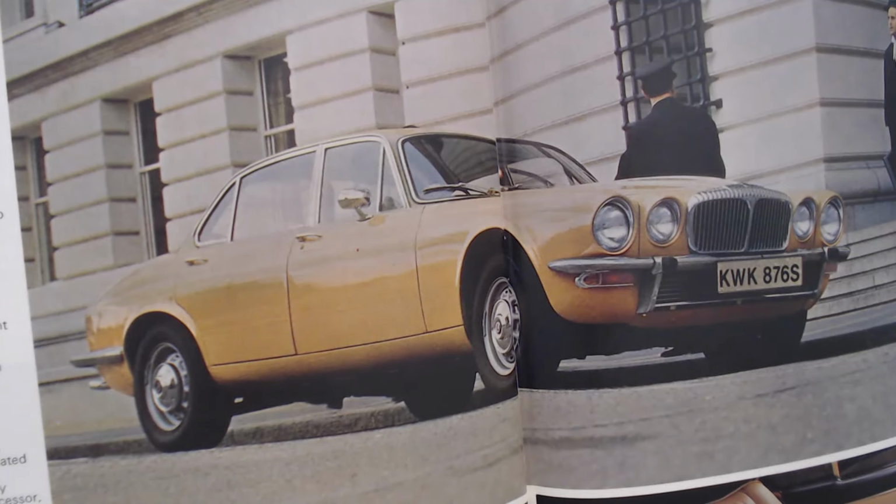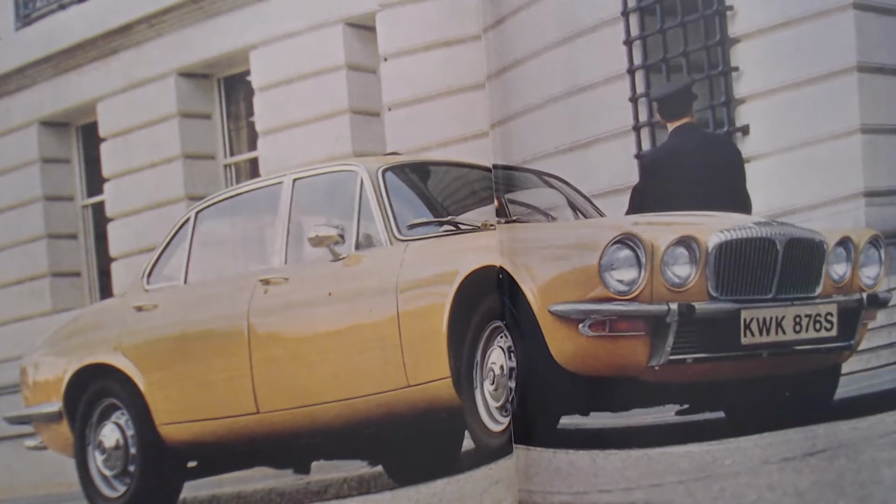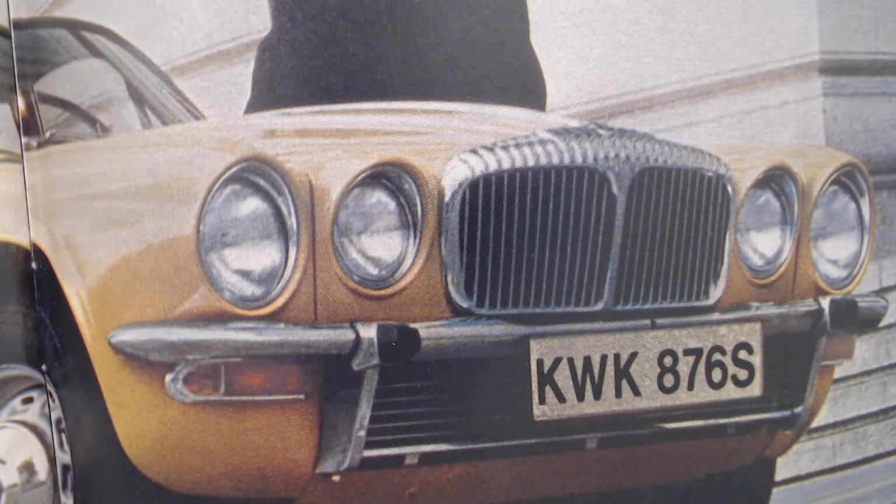And yeah, a lot of long words and a lot of nonsense, but you know, we're catering for a different customer when we get to Daimler for sure. I do like those Daimler grills though, very beautiful, and you just imagine having to polish that while waiting for somebody to arrive to be chauffeured around.